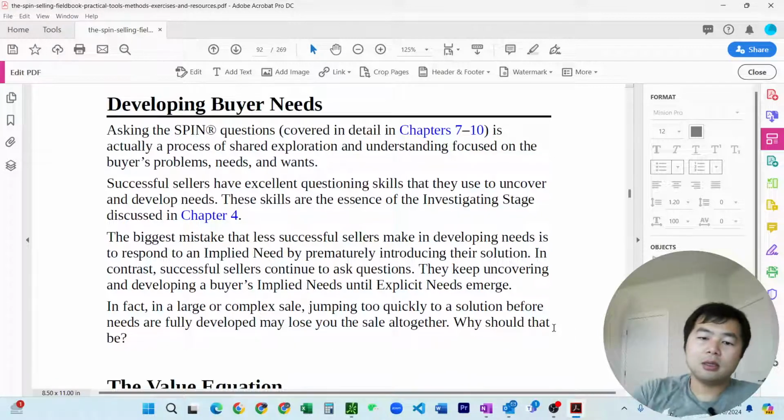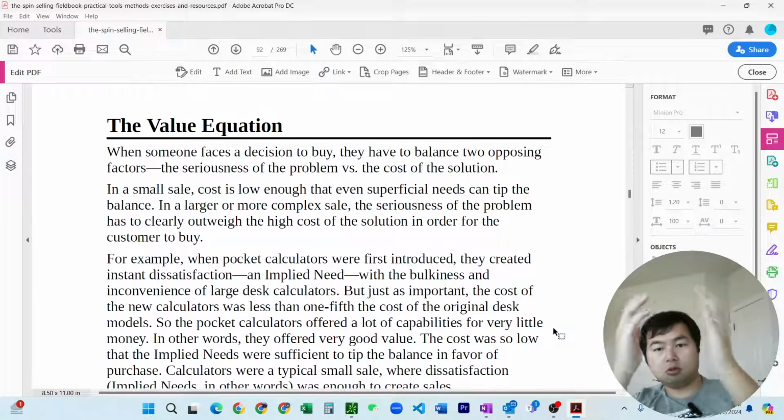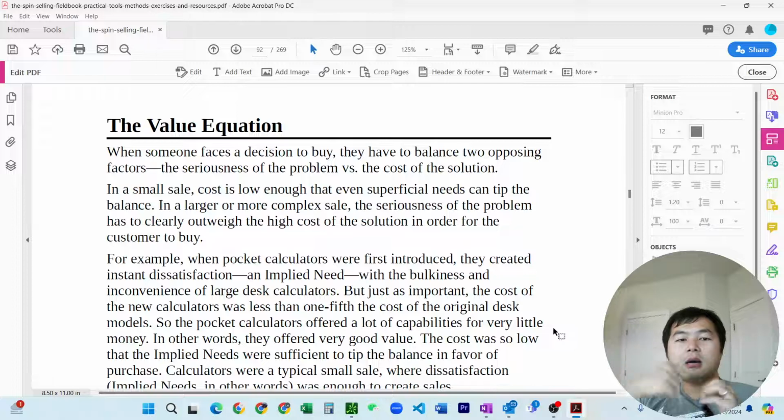Why should that be? The value equation. Oh, that sounds like Alex Hormozi. When someone faces a decision to buy, they have a balance of two opposing factors: the seriousness of the problem and the cost of the solution. Right? You have two sides. How much does it cost? Is it really justifiable? In a small sale, cost is low enough that even superficial needs can tip the balance.